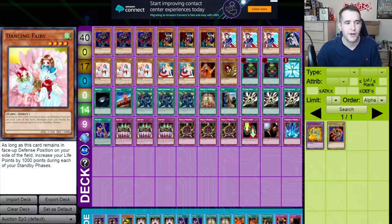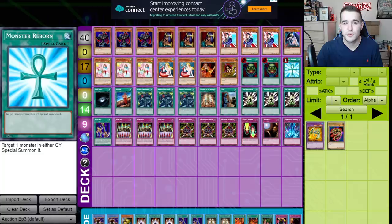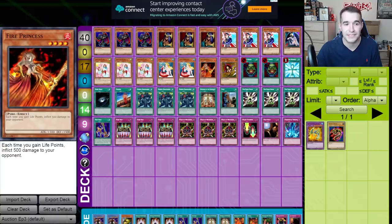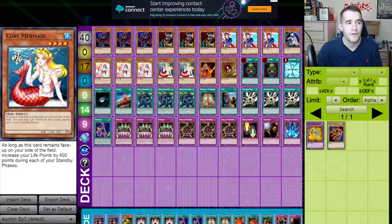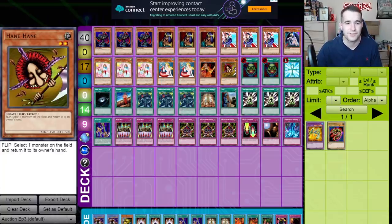The Dancing Fairy will gain the life points if it's in defense mode, and that will pair with our Fire Princess. So we're kind of all in on Fire Princess for the burn part. We only have 1. The good side is we do have the Monster Reborn from the starter deck. That's the only thing saving us. We can get back some of these cards that we need for the combo. We have 2 Cure Mermaid. It's 1,500. It's not tiny, but it does gain life points while it's on the field face up, so that'll work with the Fire Princess as well. It's just not a lot. It's not a very good burn strategy, but we do have the Hane-Hane just to throw some stuff back.